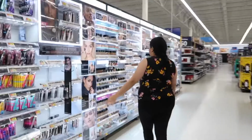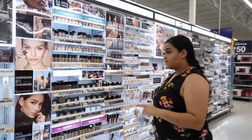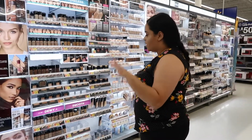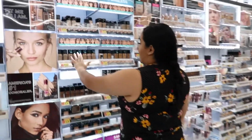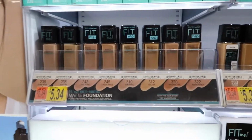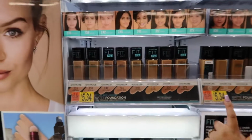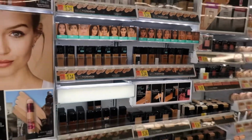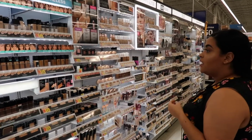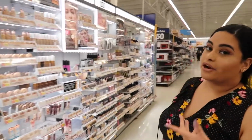Alright, and then let's go ahead and make our way over to the Maybelline section. I know we spoke a little bit, oh, we didn't. I don't know if we spoke about Maybelline in the other store. Anyways, the Fit Me Matte and Poreless is probably the foundation that everybody starts with. It's like the OG foundation. It is like $5.34, so it's super convenient for your budget, and it has a nice wear on it. Depending on your skin type, it might or might not work on it.